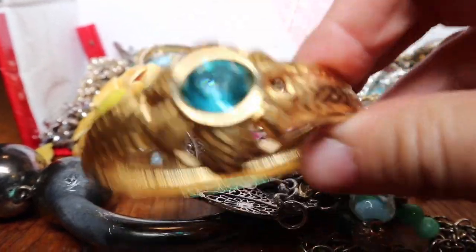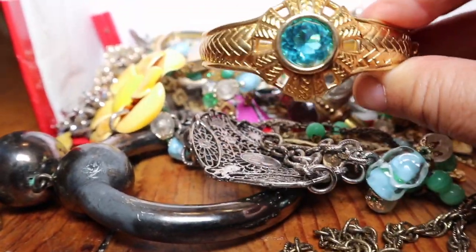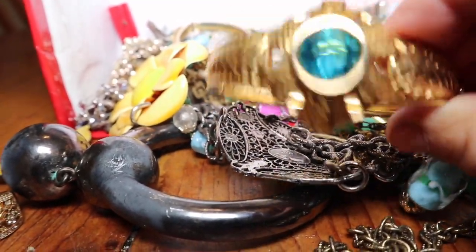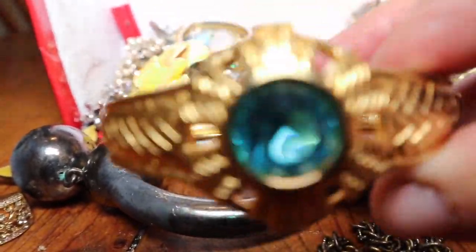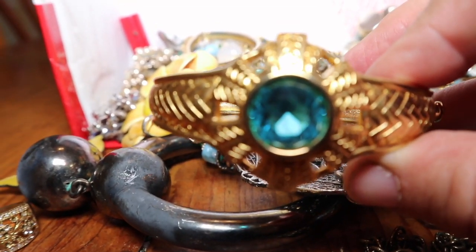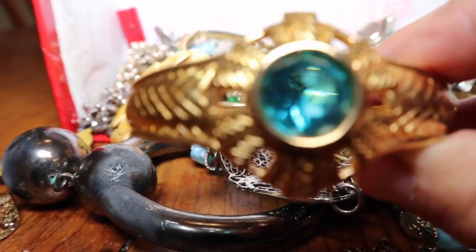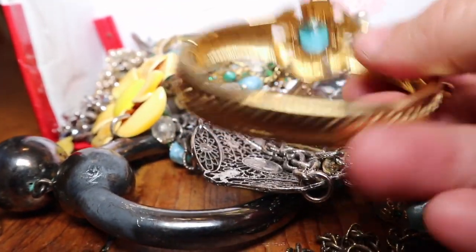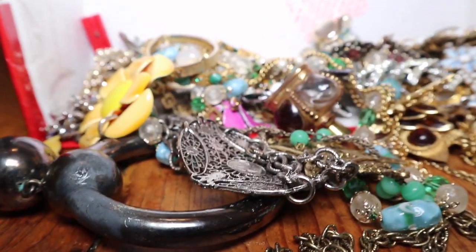I got this bracelet. At first I thought it was real, perhaps Victorian with a nice aquamarine type stone in the center, but upon closer inspection I saw that it didn't have a 14 or 18 karat gold mark on it, and I saw the little swan insignia for Swarovski. So I'm sure at one time this must have been expensive, but it has a really nice look to it.